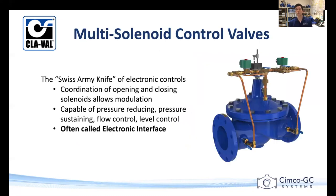So these solenoid valves are really useful because we can do a lot of different things with them. We can do pressure reducing, we can do pressure sustaining, we can do flow control, we can do level control. Really, really useful valves. We do a class on electronic controls where we get into these a lot more, and hybrid control systems as well.